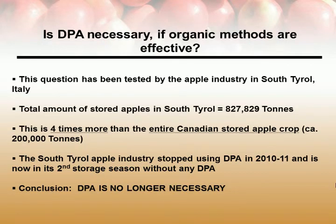So that comes around to the question: if the organic folks have moved into this, what about the actual myth that DPA is the only trick in the game? Well, obviously it isn't. Is it actually necessary? This question has been tested by the apple industry in the South Tyrol region of Italy. It's that part of Italy up against the Austrian border, in the Italian Alps.